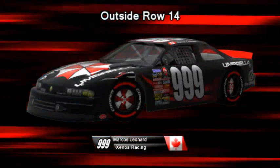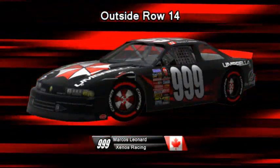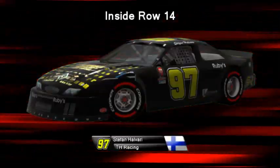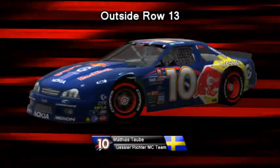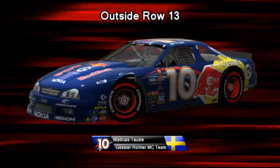Marcus Leonhard starts 28th. On the outside of row 14, he's had a difficult season in that Xenos, but Leonhard hopes to charge to the front. And on his inside is Stefan Halvari driving for TH Racing. That team came second here a couple years ago. On the outside of row 13 is Matthias Taub, a former winner of the race in his Gessler. Taub was very quick in the final practice session.